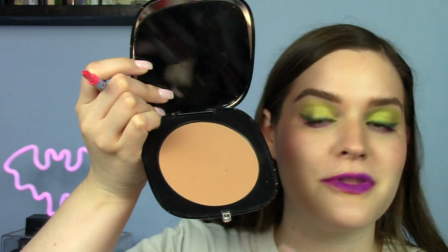In number 15 from Marc Jacobs is the bronzer in Tantric, the Omega Bronze. This thing's huge. It's going to take me a lifetime to use her up. This probably at one point would have been my number one. But I have found another bronzer in this ranking that I do like more than this one. This one's still really, really good. Continue to use it and love it. I don't love how big it is. I wish I had a smaller one.